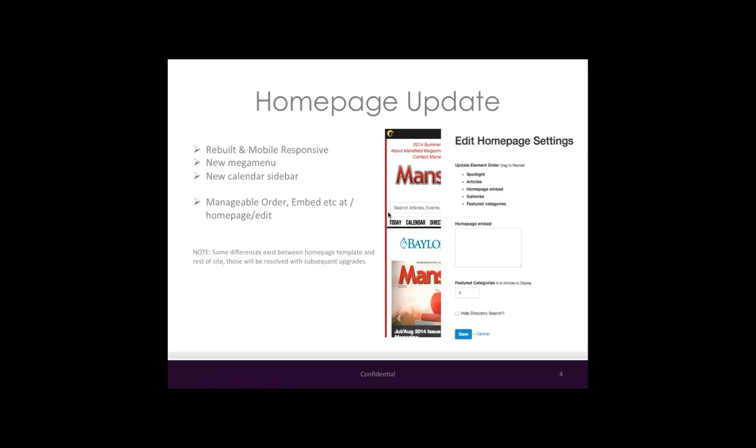The featured categories, the number of articles to display. This is one of the newer features where, in addition to the feed on the homepage, you can show a number of articles related to any categories that you mark as featured, and this is where we can say how many. Obviously, one is the minimum. I don't think there's a maximum, but I wouldn't go beyond, say, 6, or it'll slow down the homepage. And then the directory search. Some of you have the search on the homepage for the directory. If you click hide the directory search, it will disappear there. So some great new capabilities that you have on your end.